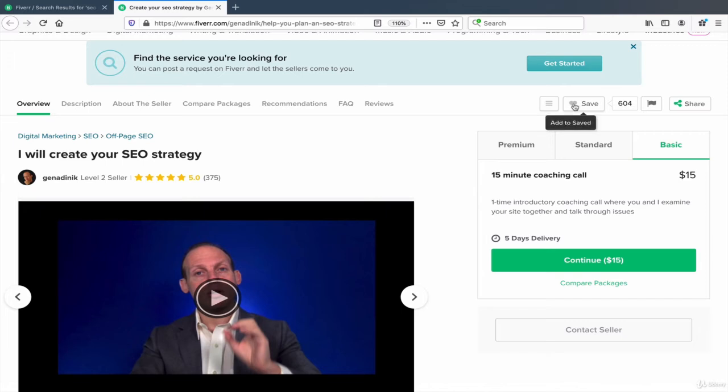And all they do is they heart each other's gigs. And obviously the more hearts you have, the better it looks on Fiverr, and it helps you boost your gig just a tiny bit.